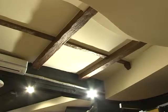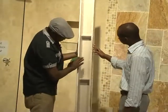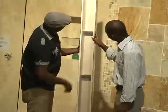And this is not wood. We are trying to discourage people from deforestation. This is made of the same material with our cornices and our moldings, but it gives you that look of wood. When you look on the other side, you can see it's hollow.